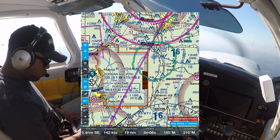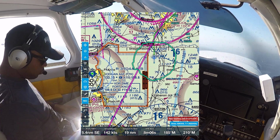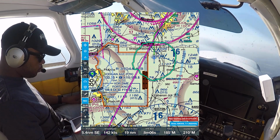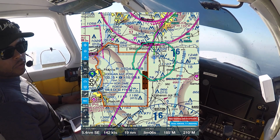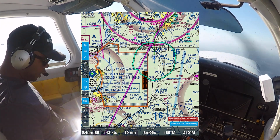So as you can see right there, yeah, there's people in that airspace. A plane over there flying. No clue what kind of plane it is.